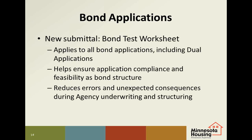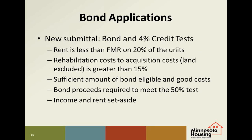A new form has been developed this year to help ensure the compliance and feasibility of the development as a 4% structure. This form is required for all bond applications, including dual applications. The bond test worksheet form will do a preliminary analysis of the bond test, which will be discussed in a moment, and to establish a preliminary estimate of the amount of tax-exempt bonds that will be needed. Bond tests are generally done as part of the agency's underwriting in conjunction with our bond counsel. But in order to reduce errors and unanticipated consequences, we have added the bond test worksheet to the application process. This will allow the developer to do a preliminary but thorough review to ensure bond structure is appropriate.